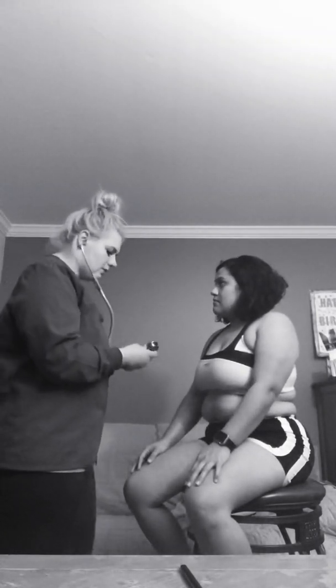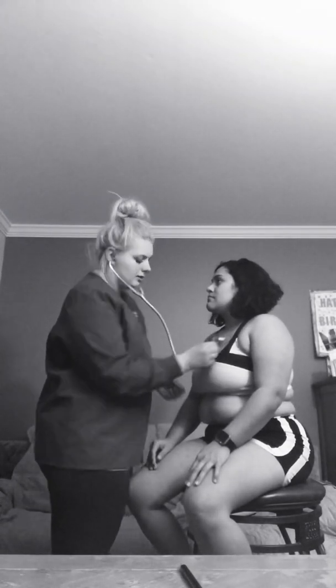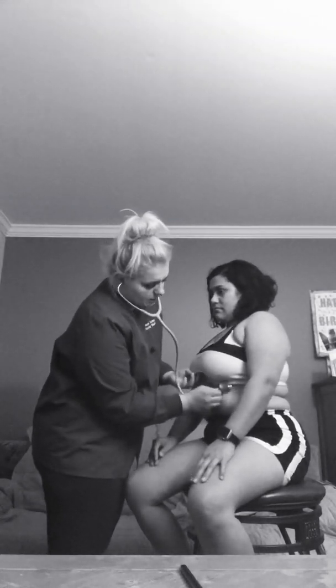Now I'm going to take the diaphragm of my stethoscope and listen to the aortic, pulmonic, tricuspid, and mitral areas of the heart, of the arteries. So I'm going to be listening with the diaphragm of my stethoscope. This is aortic, pulmonic, tricuspid, and mitral, right there.